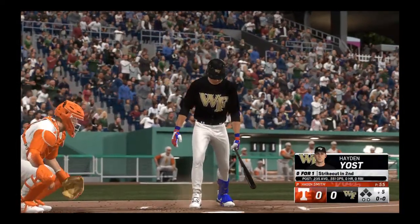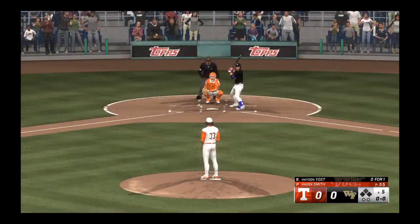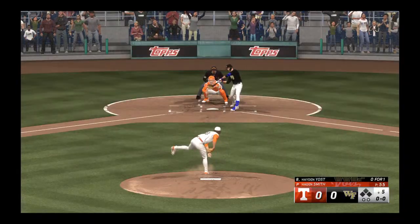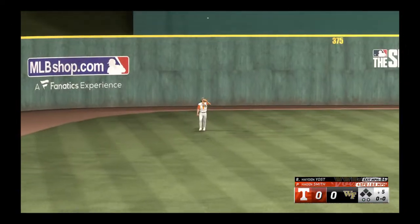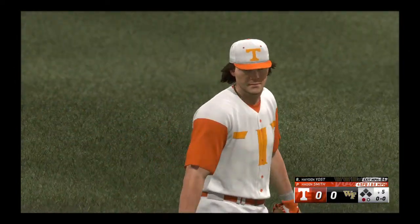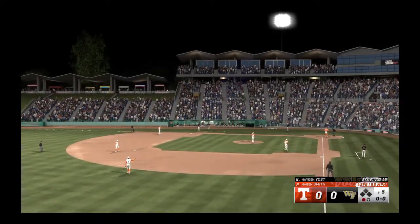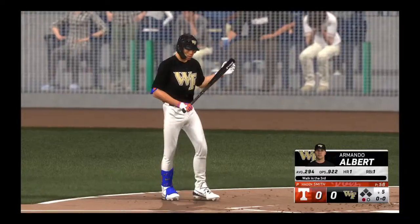And welcome back to the ballpark. Digging in, number 16. The lefty fires. In the air, left side. Has a beat on it. Corrals it. And there's one away. Number 44. Armando Albert. And now the first baseman, Armando Albert.